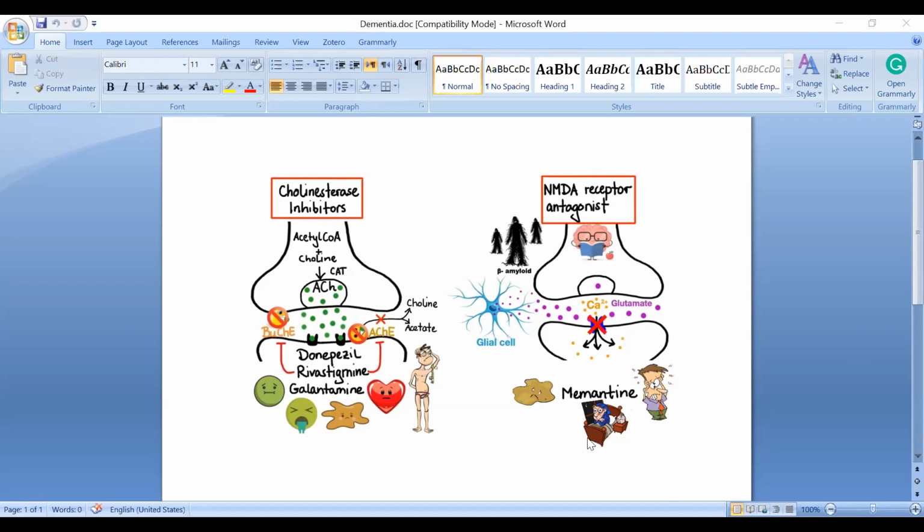Okay? So these are the medications used in treating Alzheimer's. These are the side effects. Please remember this because it will remind you of everything. Okay, this is what we need here.